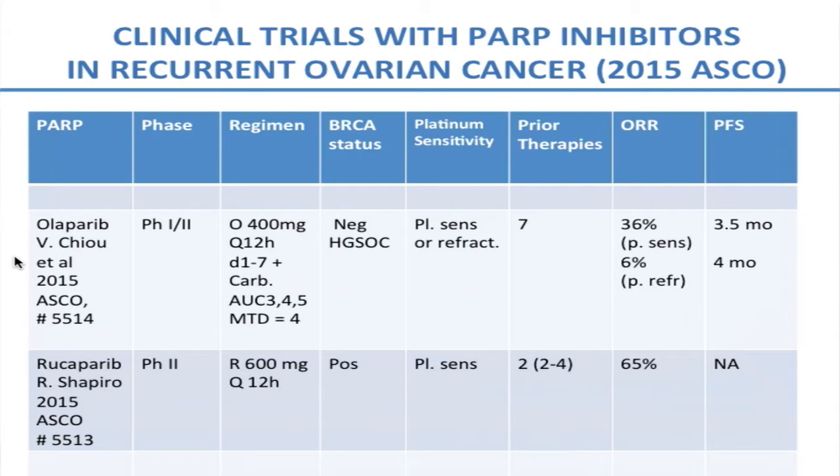There are multiple trials with new PARP inhibitors and also with combinations of various agents. I've included here 2 studies presented at our national meeting in 2015 because they are good examples of current trends in the PARP trials. So the first study I included is a phase 1/2 study with Olaparib and carboplatin. And this study was not restricted to women with BRCA mutations, it was open to all patients, regardless of their BRCA status and regardless of their platinum sensitivity.